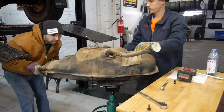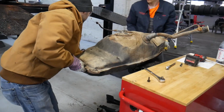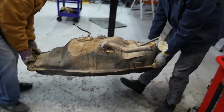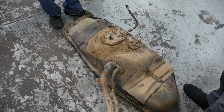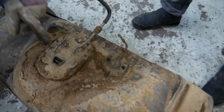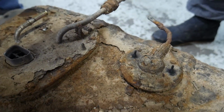All right, she's crusty and she's free. Just the way we like it. I set her on the ground. Sure. All right, how do you even get these off? Those bolts? Yep, those are what used to be.